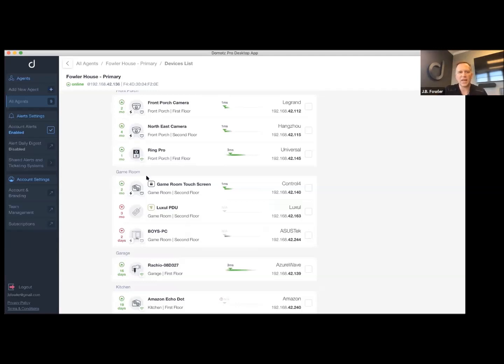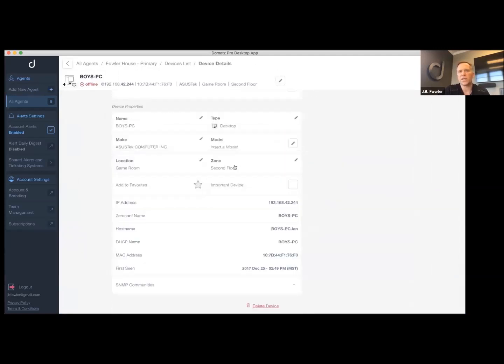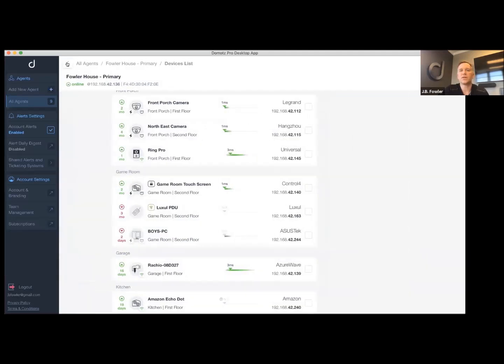So in this case, in a home, I'm in the game room, but even if I were to click on this PC here, you can scroll down and put the zone. In the case of a business, you may put the floor that it's on, the site, the building that it's in, building A, building B, and then of course a location, especially if it's a conference room or something of that nature. That's the only thing that you really have to do in this first part of the discovery. The zone and location information is really just useful if you want to look at the complete list and know where things are. So this is first and foremost an asset tool to understand all of the different types of devices that are sitting on your network.